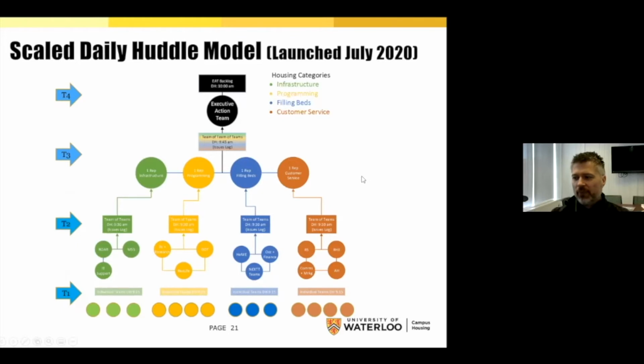Okay. Again, there's a fair amount of information here, but this is the model we set up to introduce scaled huddles. We ordered it into four different color lines, which represent the work that happens in our department. So we clustered teams into four different color lines. The green one is for infrastructure, the yellow one is for programming, the blue one is for fill the beds, and the red one is for customer service.